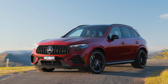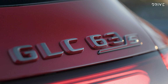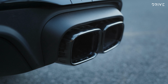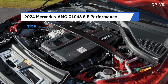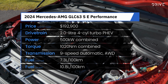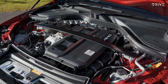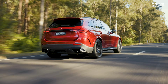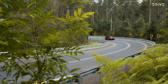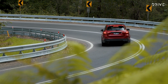Formula One inspired technology comes in all shapes and sizes these days, and it's worth noting that the AMG GLC63 SE Performance not only has a very long name, but is available in both a wagon and coupe body style. Under the bonnet is a 2-litre turbocharged 4-cylinder petrol engine with 350 kilowatts and 545 newton meters available. This is paired with a 6.1 kilowatt hour lithium-ion battery and a 150 kilowatt 320 newton meter electric motor on the rear axle. That all combined can provide a combination of up to 500 kilowatts and 1020 newton meter output.